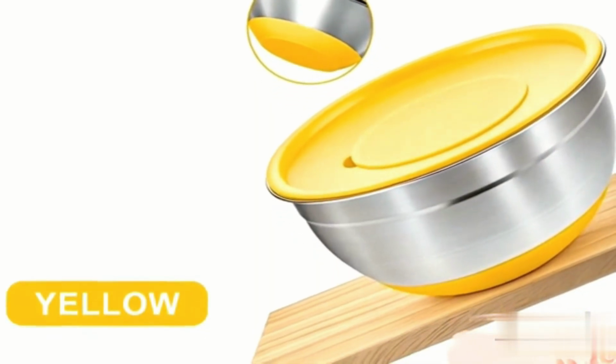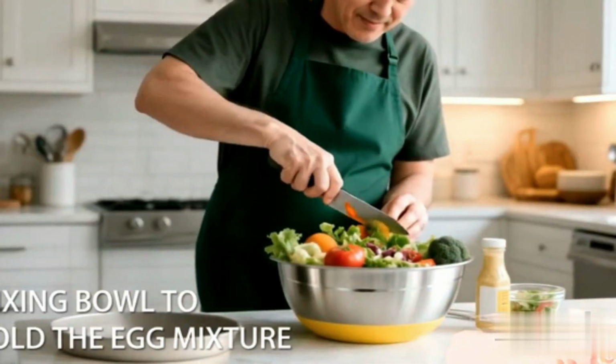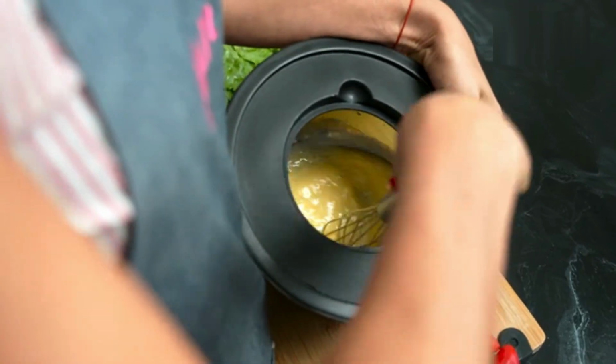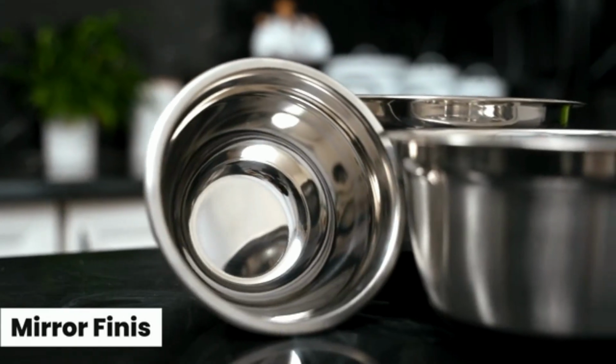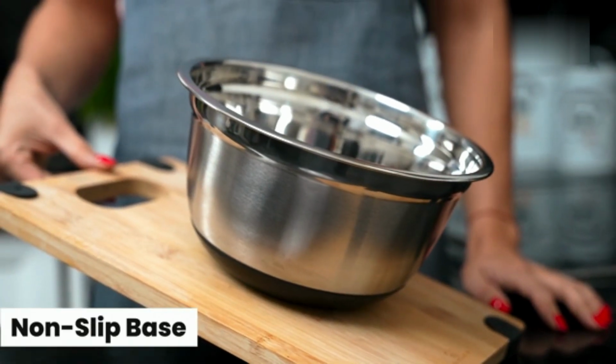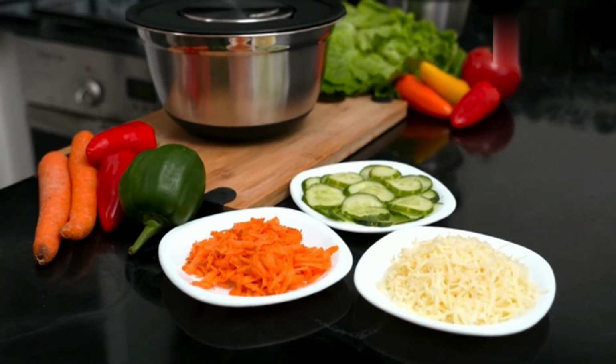This bowl set comes with 3 different grater attachments: slicing, grating, shredding. Just shred or slice right into the bowl. Non-slip silicone bottoms. The rubber on the bottom of the mixing bowls is for gripping and staying put, which prevents sliding on the countertops when mixing and also protects the desk from high temperatures.